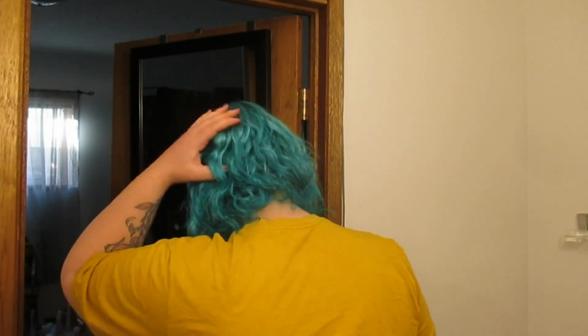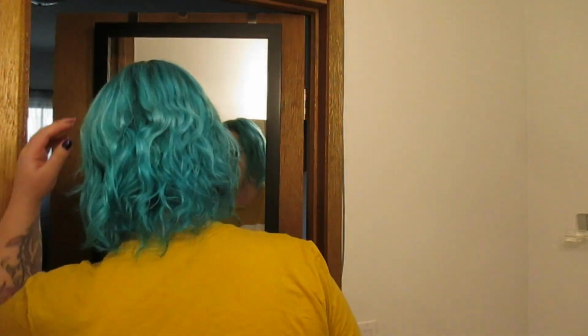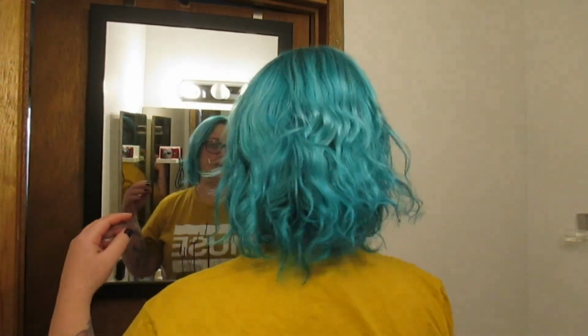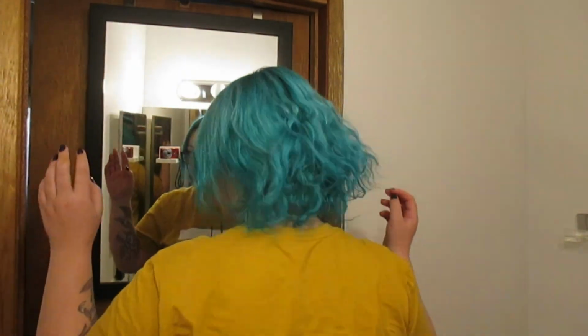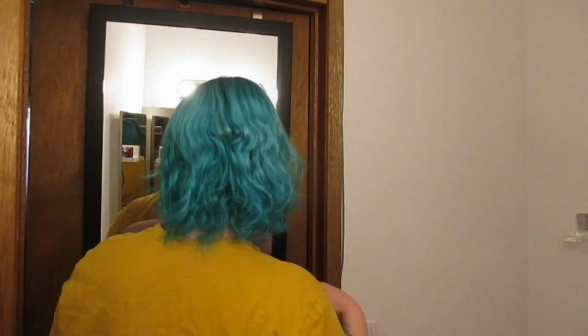Alright, here we are. It's more green than I really wanted it to be. But if I wash it like twice, the green and yellow will start washing out before the blue. So my hair is a little bit wild looking right now because I had it in a bun overnight to dry. I still haven't quite achieved my teal dreams, but maybe I'll track and update this video as I wash it. So that's that.